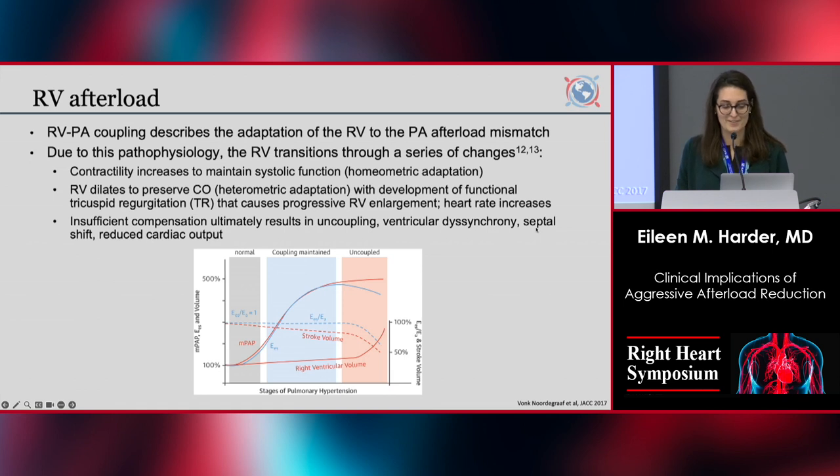And when we think about RV afterload, this is a very simplistic overview of what was reviewed earlier by my amazing colleagues. But essentially, when we talk about RV-PA coupling, we're describing how well the RV adapts to the afterload mismatch, which is the primary pathophysiology in PH and PAH. And as we said previously, the RV goes through a series of changes that we're not going to belabor here, but essentially we see an increase in contractility before the RV starts to dilate. Sometimes we develop functional TR, and this worsens this propagation cycle of RV dilation and dysfunction. And when we get to a certain point, really coupling goes away, and we start to see things like ventricular dyssynchrony, reduced cardiac output, and we start to call that the picture of RV failure.